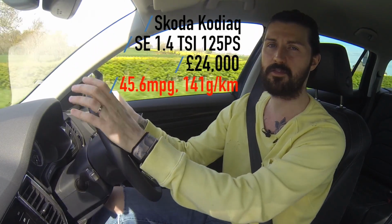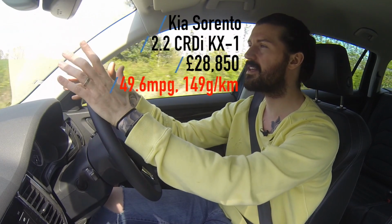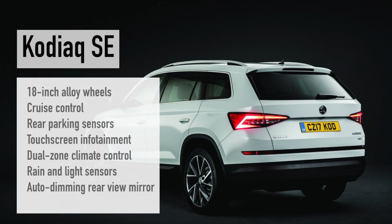Just to give you an idea of the value, the Skoda's nearest rival is probably the 7-seat Kia Sorento, but that car starts at 29 grand. Well, I guess there's the Hyundai Santa Fe as well, but that starts at... Anyway, neither of them are as good as this. So your 24 grand Kodiaq 1.4 SE has the following equipment, which is fair enough. And it also has one of the best petrol engines there is, pound for pound.